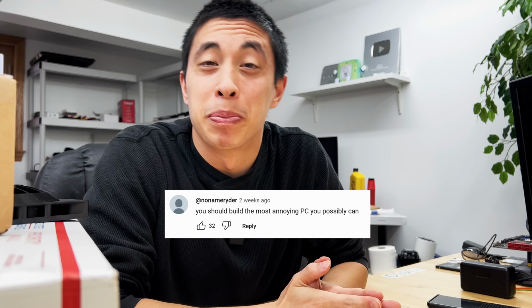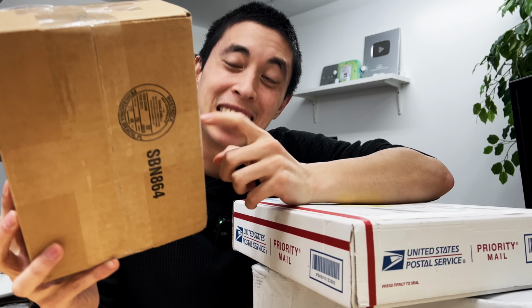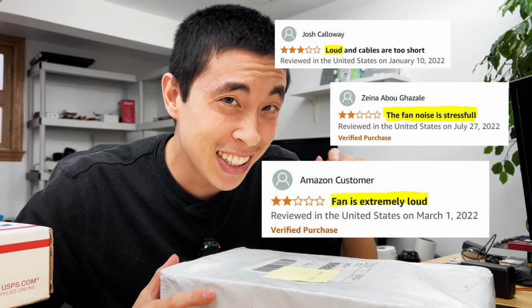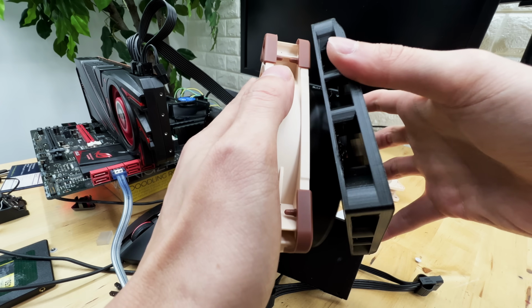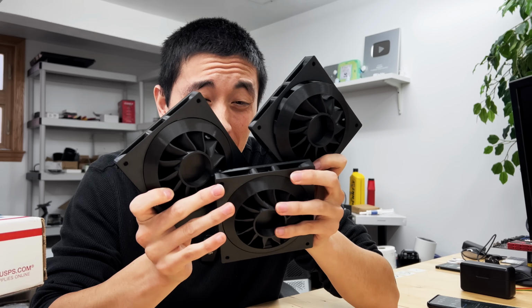Last month, I was challenged to build the most annoying PC as I possibly could. And so I scoured the web for the loudest hard drive, the most annoying GPU, and a power supply whose every single review on Amazon says something about how loud it is. But worst of all, I have these 3D printed fan modifications that apparently are so ear piercing that even a single one of them could give you tinnitus. And we have multiple of them.